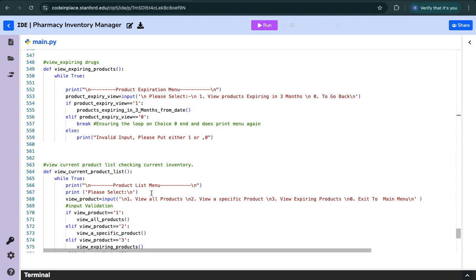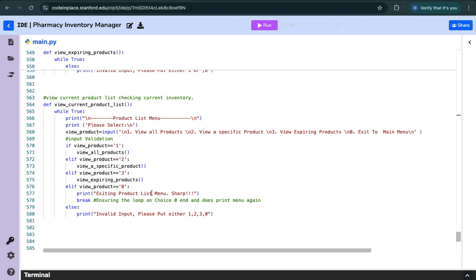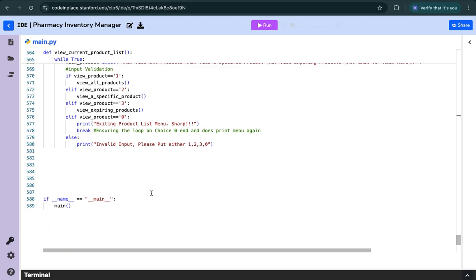So, view current product list. This is basically just checking if we have anything in the product list.